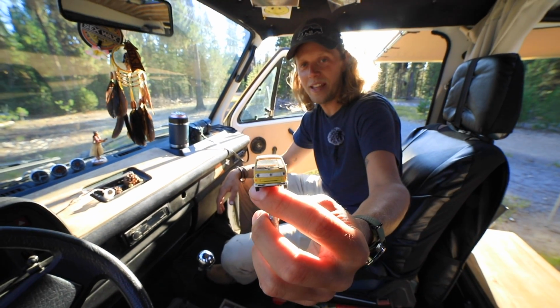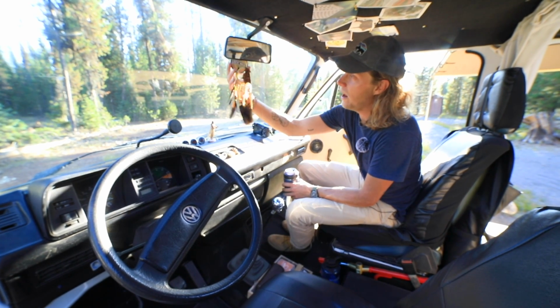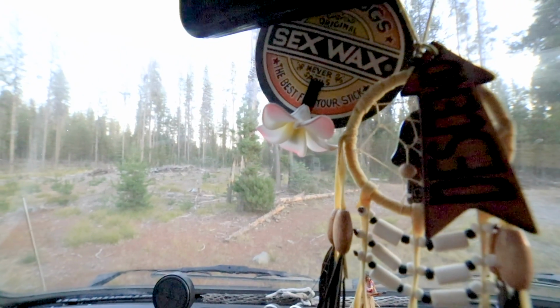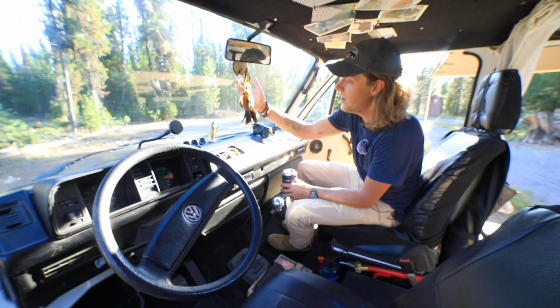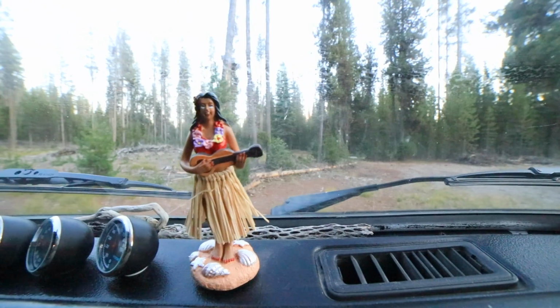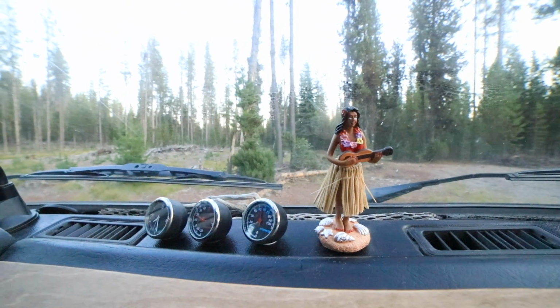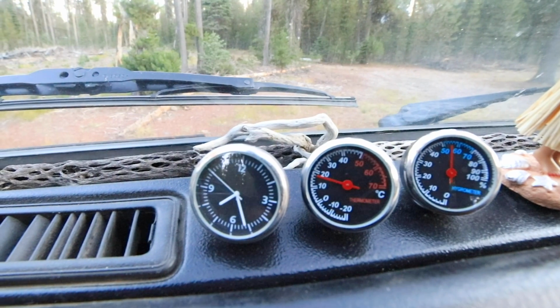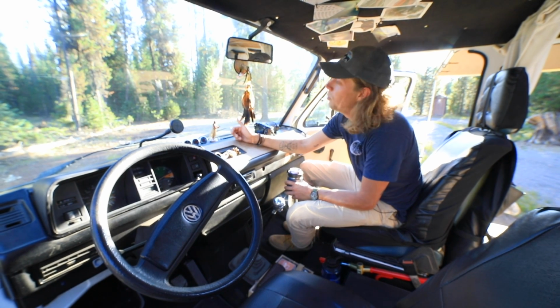Details about the cockpit. I like a little Hawaiian vibe to Josette when I'm driving. So I have this little air freshener from Sex Wax. I actually have a dozen in the glove box because it smells amazing. Reminds me of a lot of exotic things. And I couldn't not buy the little hula hoop thing, which is kind of funny and awkwardly looking as well, but it's all right. I got those 3 things which are definitely made in China, but I got time, temperature, and I think it's humidity levels. You never know what can happen when humidity gets too high.